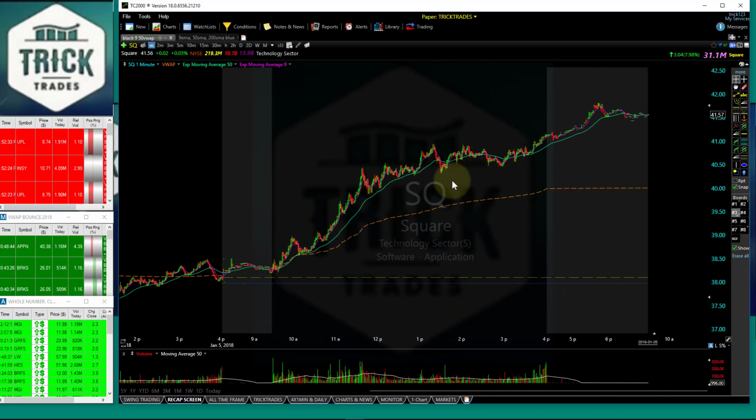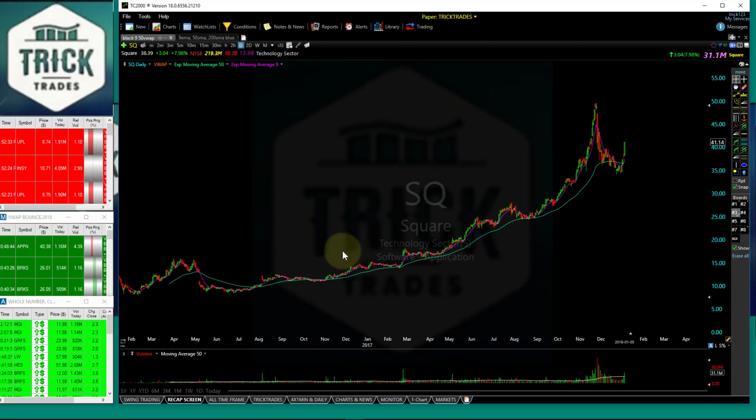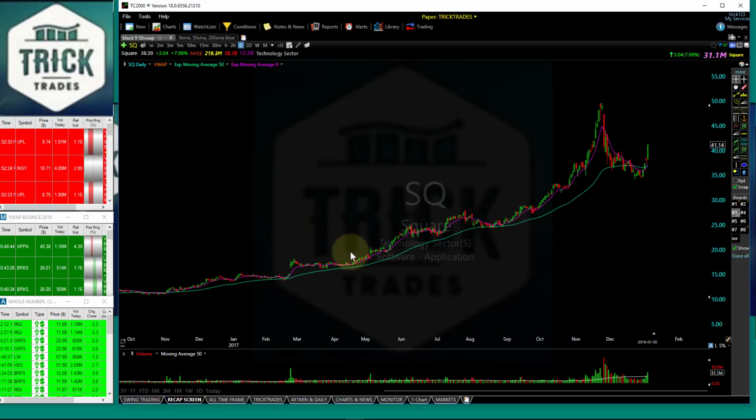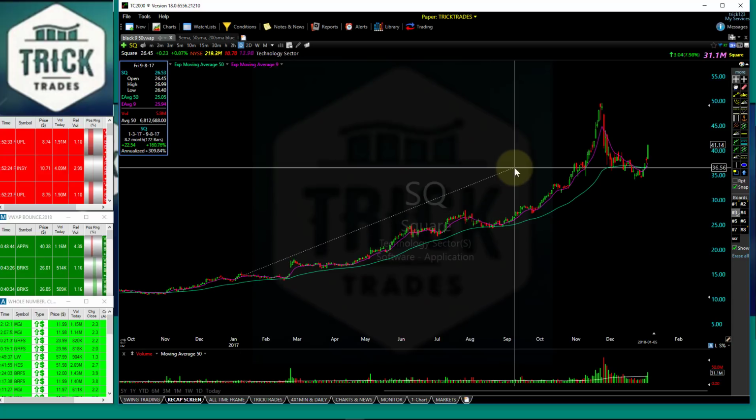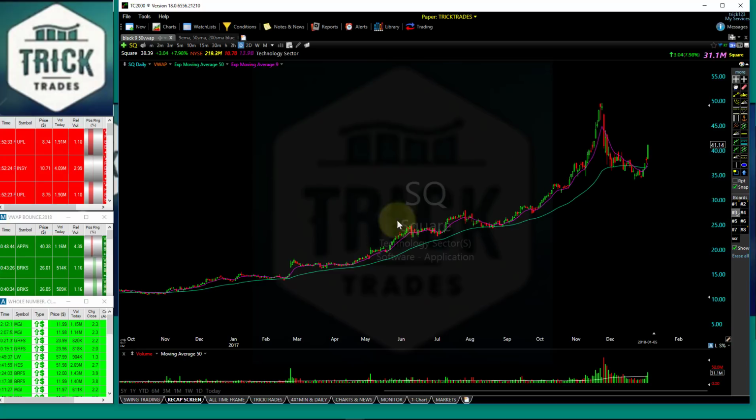So SQ, these are the types of trades as well that I want my traders to take, because I'll show you. I want to give you another quick little lesson here. If you look at the daily chart from the start of the year to the end of the year, this thing rocked and rolled. Now it went up about 200% on the year.